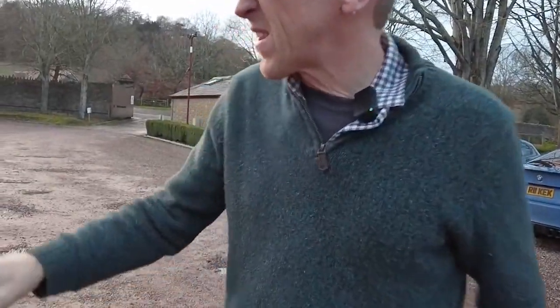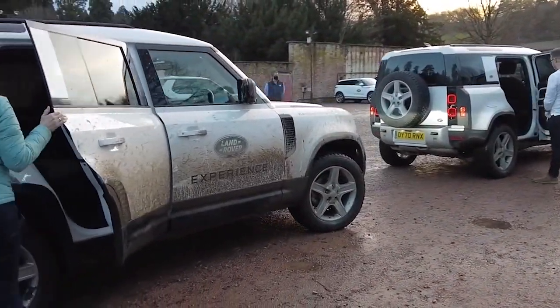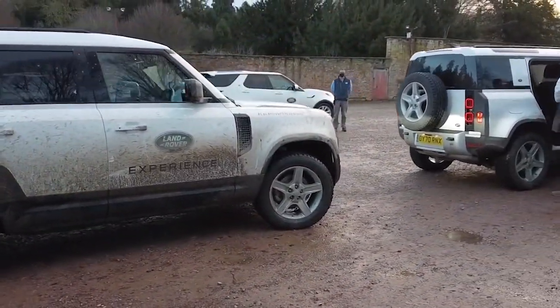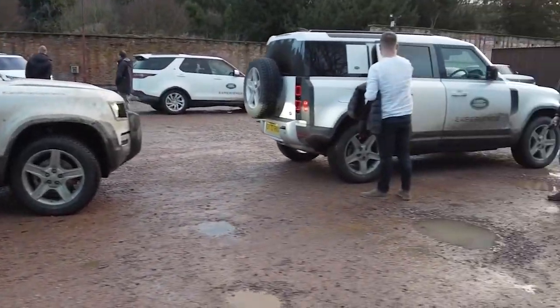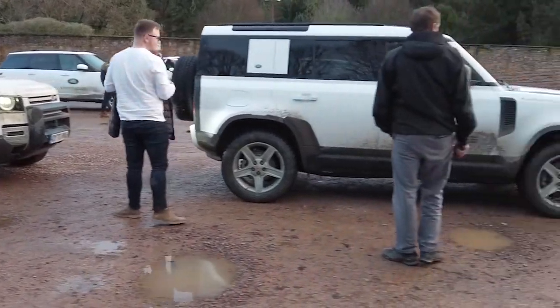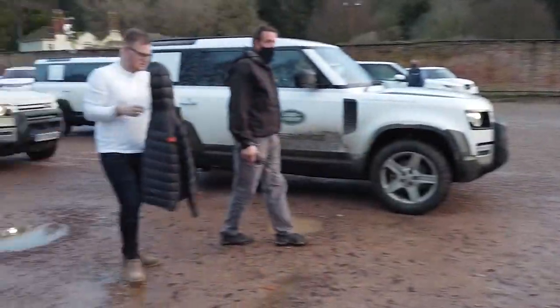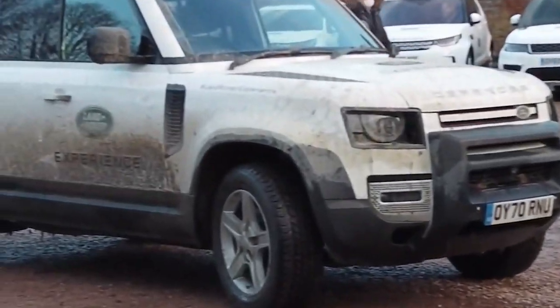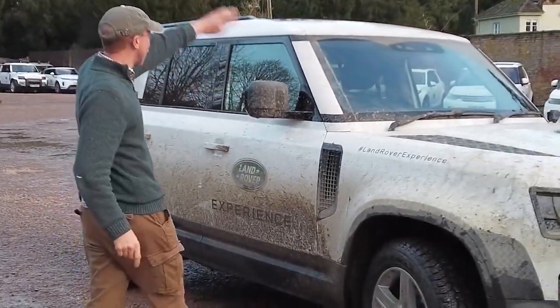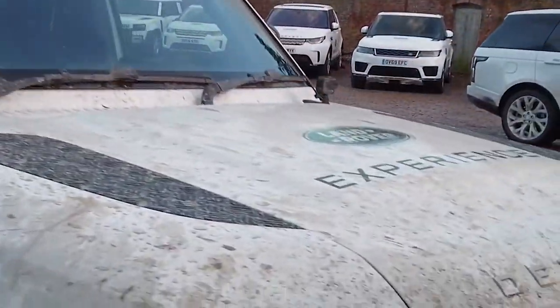Right, let's have a look how we did. So we're lined up. We got to judge which one's the dirtiest and muddiest. So that's our one, that's the next one, and that's the first car. I reckon we done all right there. I reckon we won the muddiest car competition. Let's have a look how we got it pretty muddy. We got all over the top. We got everything. We got to remember to take the GoPro off.